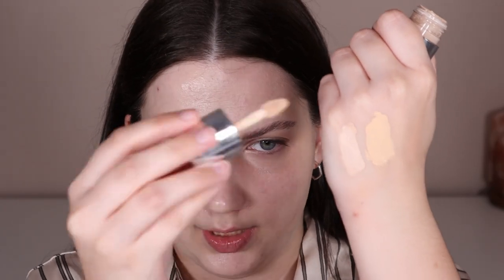Oh, I do really like that shade. I think that's going to be a really nice shade. I'm going to swatch it next to some of my concealers that I usually use. I first have the Milk Makeup Future Fluid Concealer in the shade 4N. So you can see the Milk one is a lot more neutral. And I'm also going to swatch it next to the Maybelline Instant Anti-Age Eraser in the shade 00. These are the two concealers I use most often.